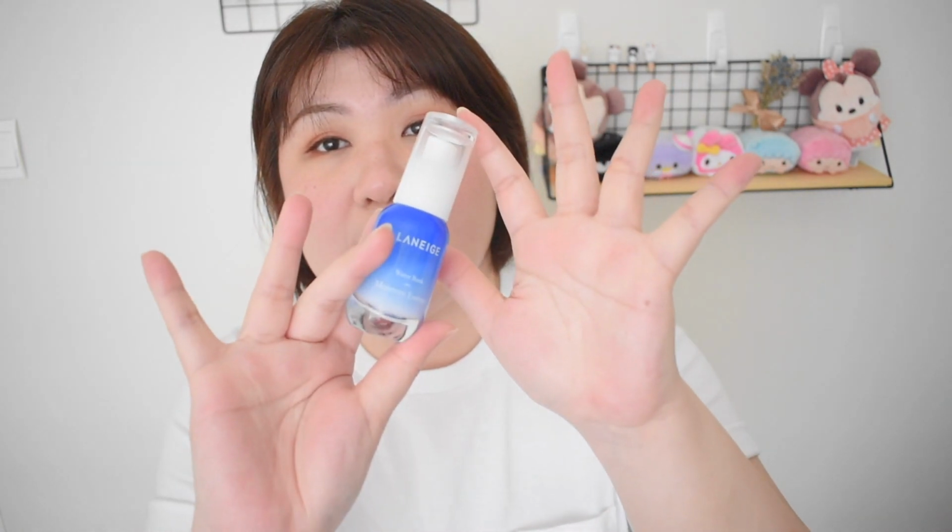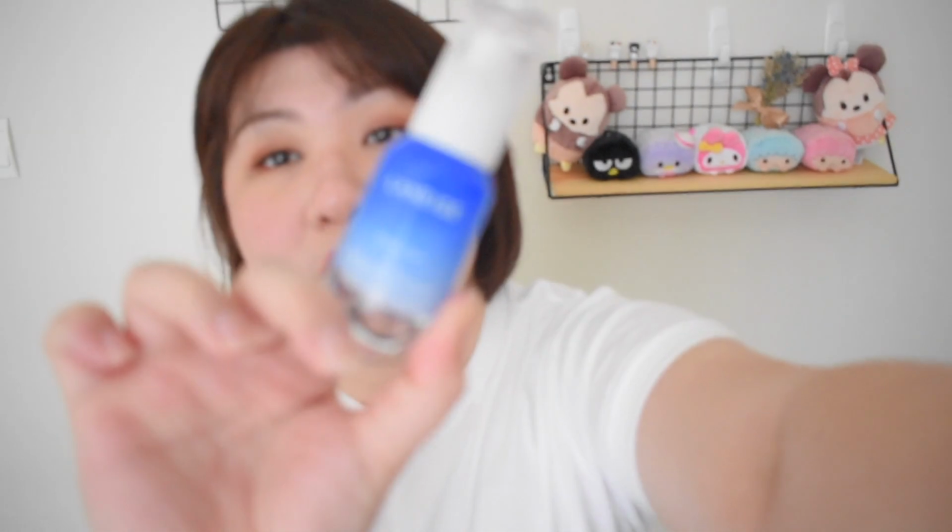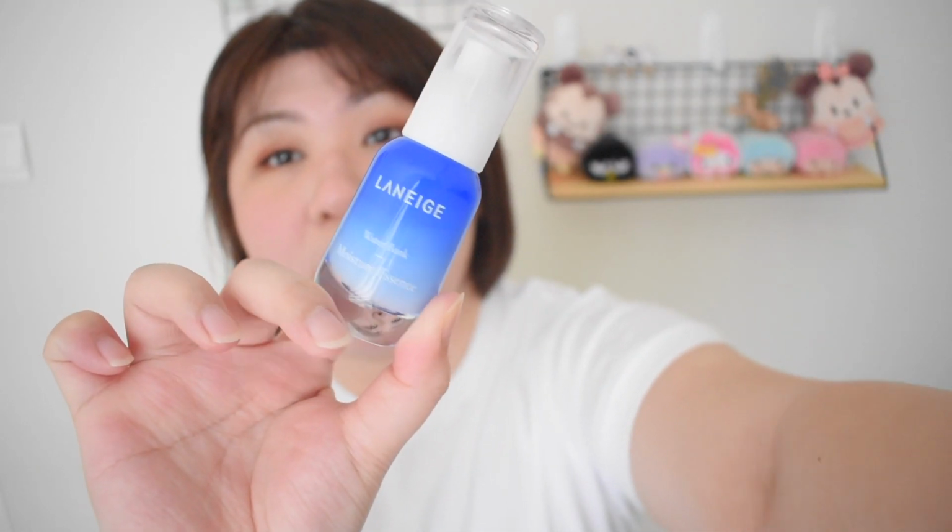Alright, next is another skincare product right after toner. Remember previously when I did a Laneige purchase in my recent videos, I showed this, which is the Laneige Waterbank Moisture Essence, and I updated you guys saying that I will try this out for a while and share with you my review about this.